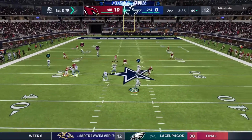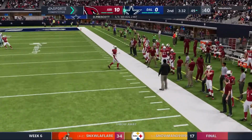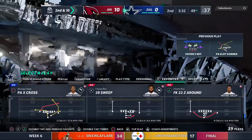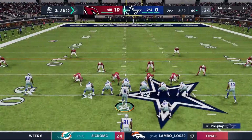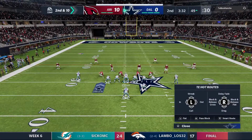Here's Prescott. They'll roll him out right. And he just gets rid of it. Throws it away. A wise move there. Looked like the open. Now second down. An incomplete pass on first down. That leads to a 2nd and 10.